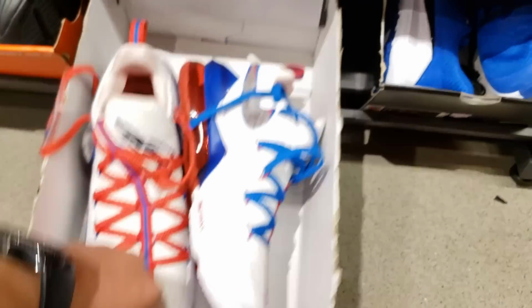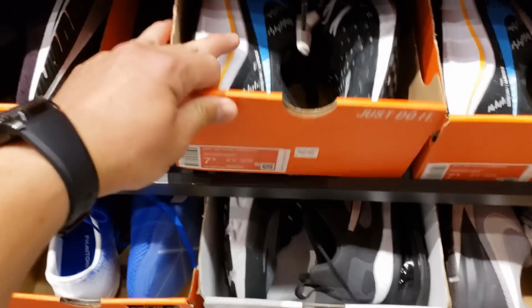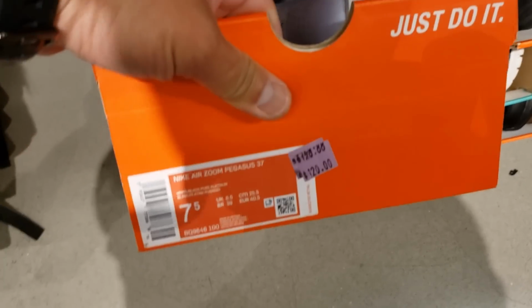Still got the Tune Squads. I think these are size 7.5. Yep, 7.5 going for retail. It's a pretty cool colorway of the Vomeros. Kind of liking those. So Vomero 14 is going for 70 bucks, size 7.